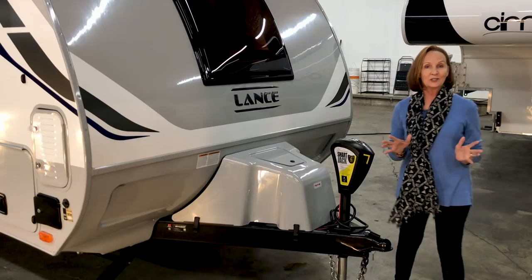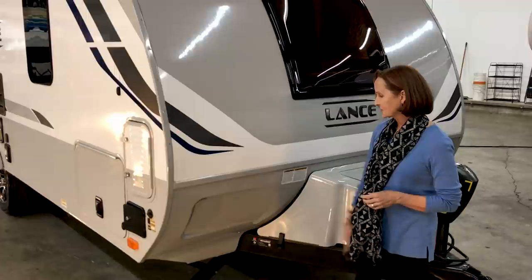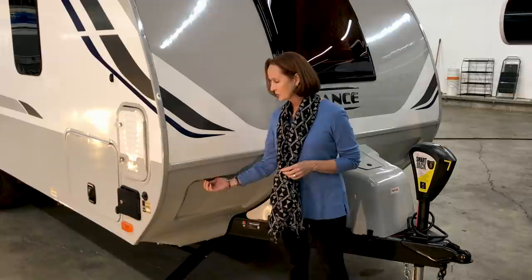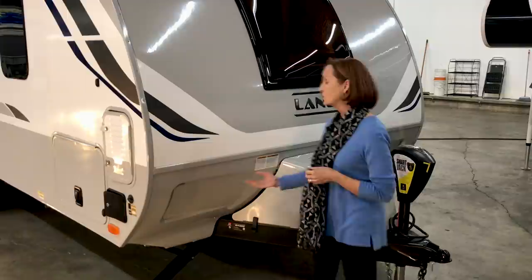Okay, let's point out really quickly the ABS rock guard that's on the front of the Lance trailers. It's very sturdy. It's going to keep those rock chips from messing with anything on the front of your trailer. You do have a nice little LED light. We'll try to get a shot of that for you, because it's not plugged in, you can't see that. But it's a great light for when you are hooking and unhooking or checking your propane tanks.